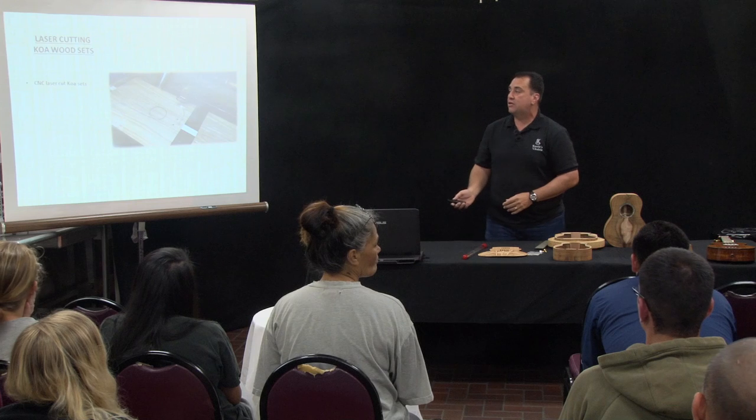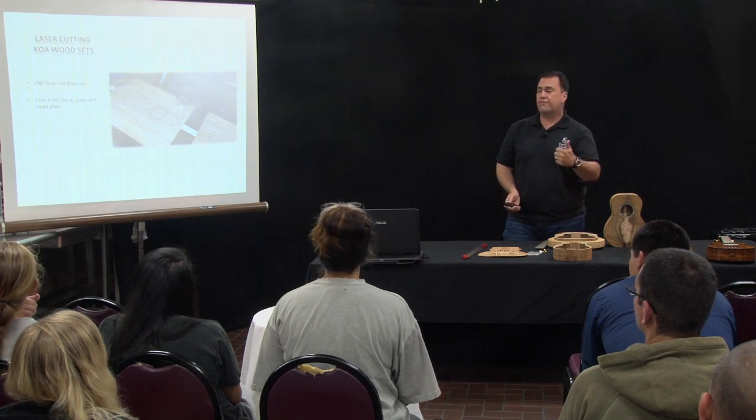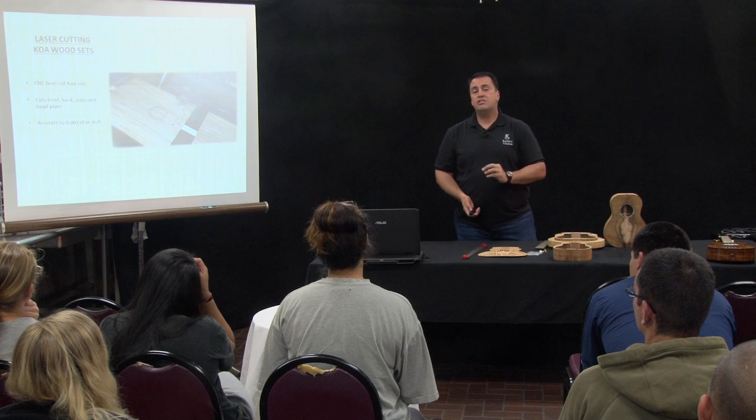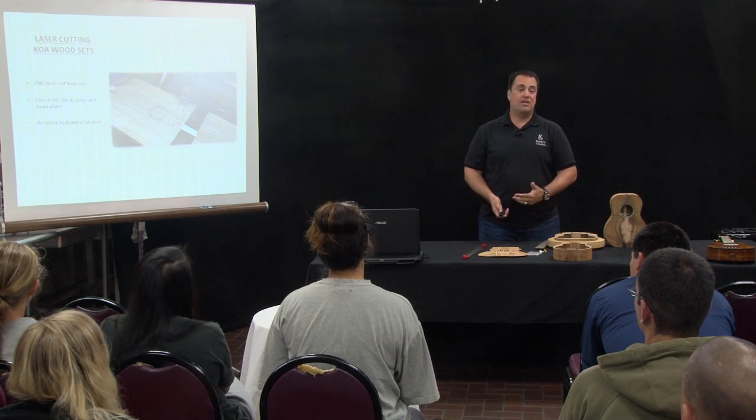Now, as the laser cuts out the coil, it's going to cut out the front, the back, the sides, and of course the head plate. The laser is accurate to 1/1000th of an inch. To bring that into perspective, a piece of hair is 6/1000th of an inch. A piece of paper is 7/1000th of an inch. The laser is accurate to 1/1000th of an inch. It's crazy accurate. And that's what we're looking for as a musical instrument builder, that type of accuracy, because we're looking for ultimately the final sound of the instrument.